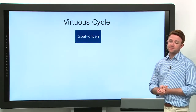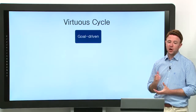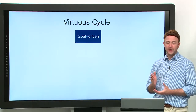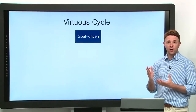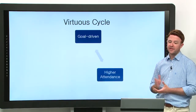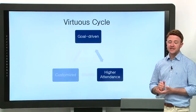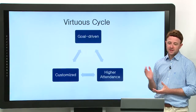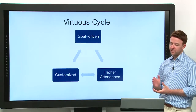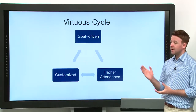The class is held specifically for promotion or for special goals such as global talent development or language training before taking an overseas position can be very goal-driven. Therefore, in this case, a relatively higher attendance is expected. This kind of class should be well prepared for, with good time management, and of course is customized by YBM.